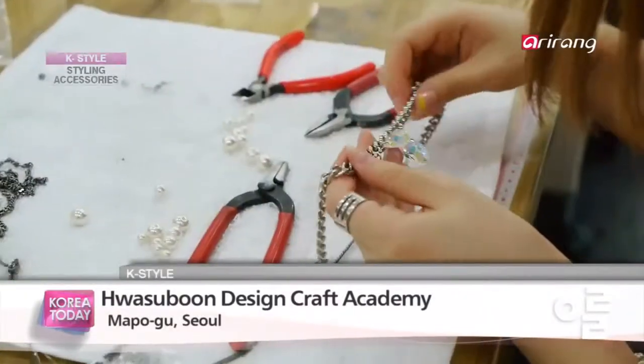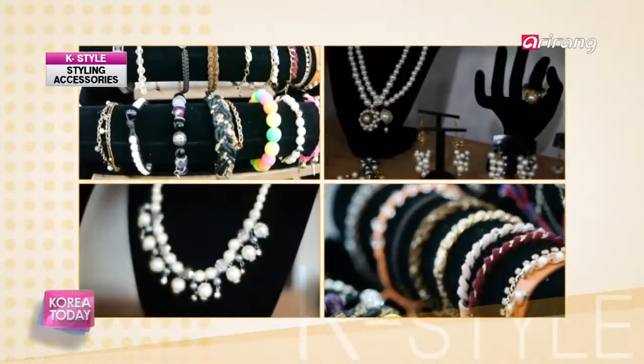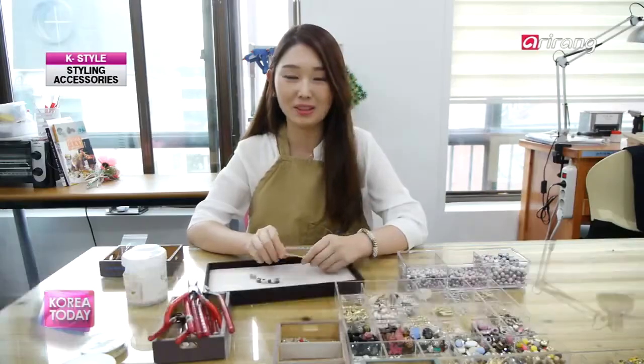It's always nice to have accessories that are one of a kind, so we have some easy DIY tips just for you. I'll be making easy accessories you can wear this summer.